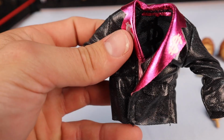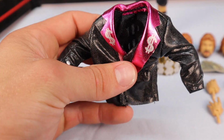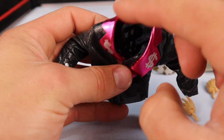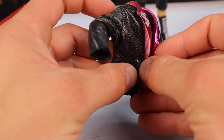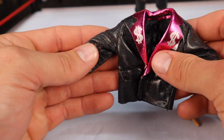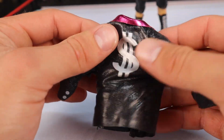I recommend putting on the jacket last. Here is the jacket with the money symbols on the front on top of the pink. Super awesome little collar here. The Velcro for this is going to be right in the front right there. It's just a little piece, just cleaning it up at the bottom. It's the same color as the pants. Really nice stuff going on here. You got a big money logo on the back. Pretty cool. I like that a lot.